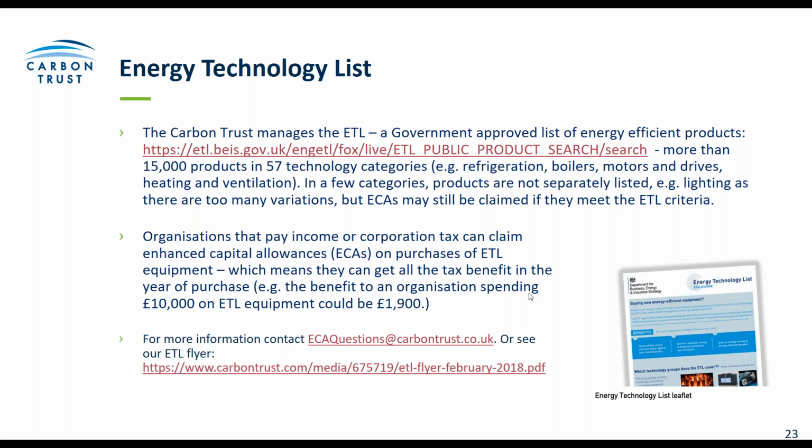For LED lighting, we have quite a number of LED lighting technologies that meet the criteria for the energy technology list. So LED lighting projects don't tend to be listed on the ETL, but the criteria for achieving that does. So it's worth speaking to any suppliers of LED lighting just to make sure that they are compliant with the energy technology list criteria as well.